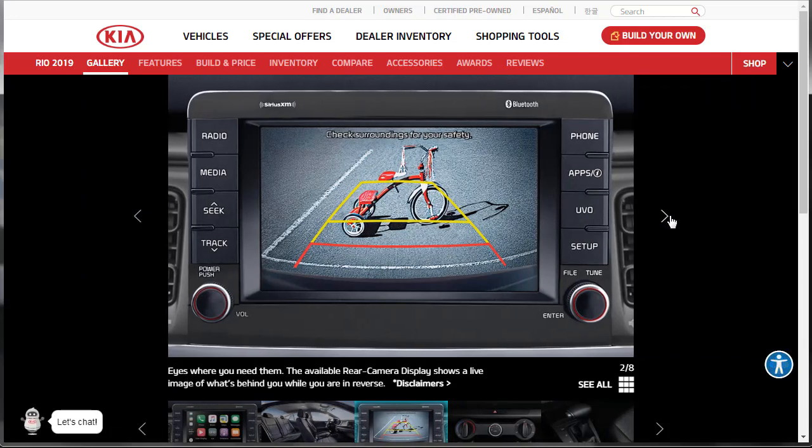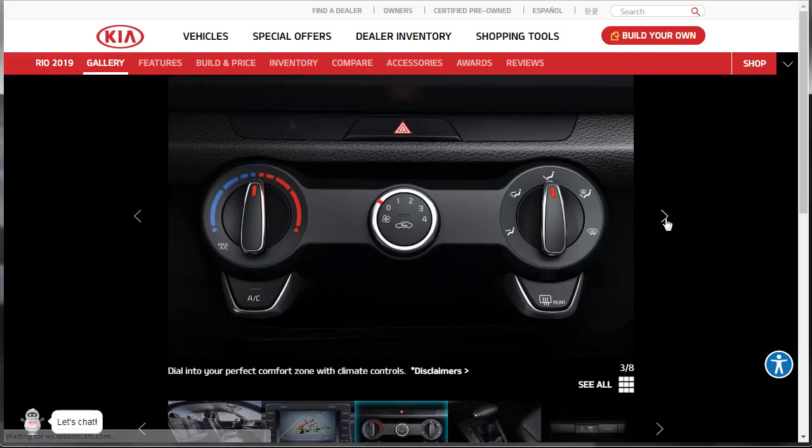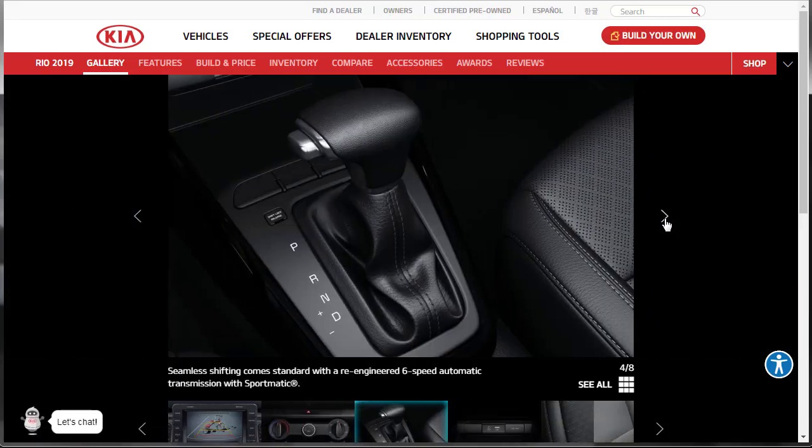Here, they're showing that available rear camera display. And here's your climate controls, and yeah, no dual zone, but you got your climate controls, AC. It's not anything complicated, but it's all there. All the pieces are there. And when you get the S, like we're building and pricing, you got Apple CarPlay and Android Auto and all that. So you got all your music and your tech.